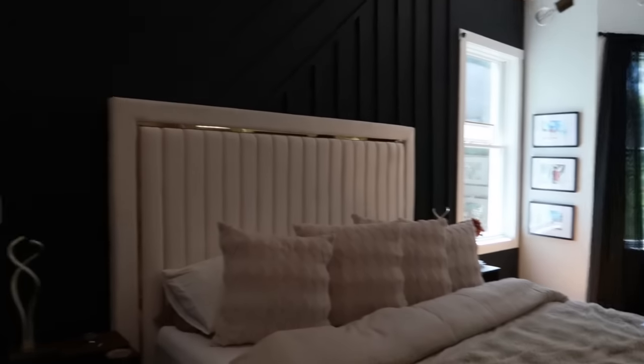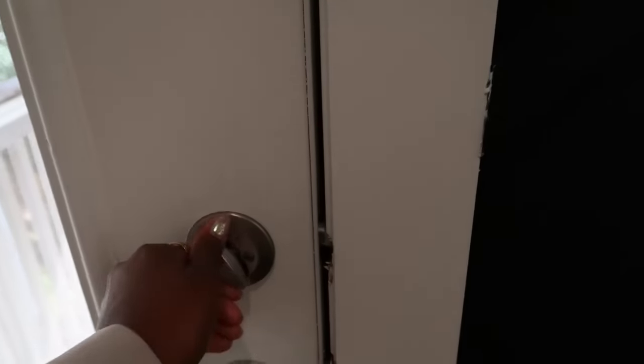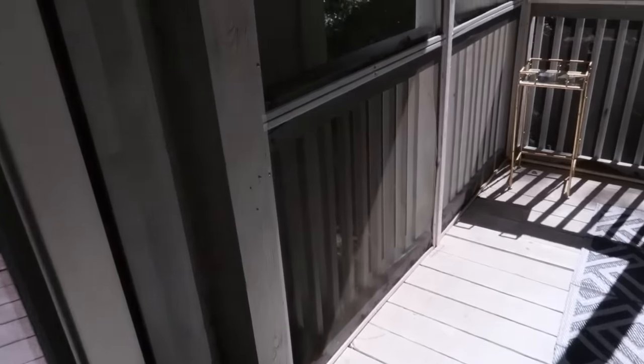All right, so guys, this is the door. So master bed, I have a window on my side. This is the door over here. So if you come out here, once again, this is the before. This is what it looks like. Like I said, it's so spacious.